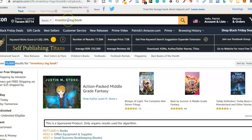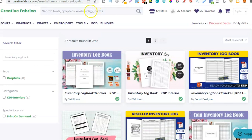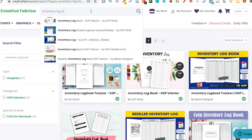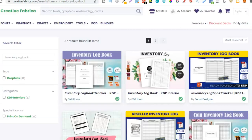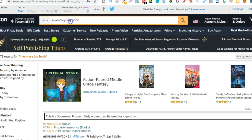This book, an inventory logbook, I would go ahead and create this, because you could create this relatively easy. Now, if we go over to Creative Fabrica and type in inventory logbook, we're going to see all these different interiors that we could potentially use on KDP. So all we would have to do is get an interior from here, create the cover, and we have the book. So for this, we could actually create a book relatively fast and have that published.